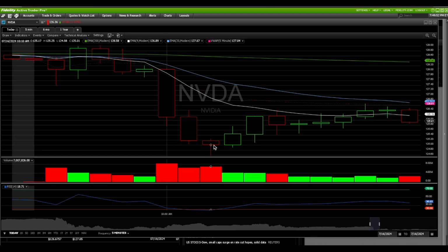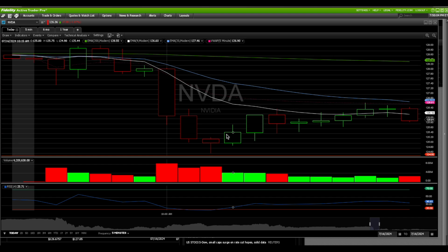And then if you look at the 5 minute here, look at this thin wick from 124.6 to 125, all thin. The seller's getting worn out, buyers coming in, and then boom, this green candle, the first 5 minute candle to make a new high. That's how I knew I was in the green, and sold right into this candle.